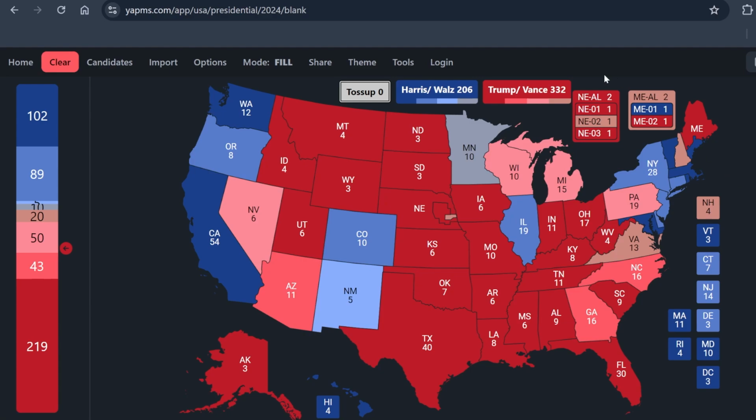And that would be our map right here for Trump's best case scenario, 332 to 206. That is going to be the map, and that is going to be today's video.